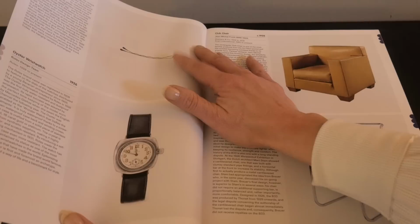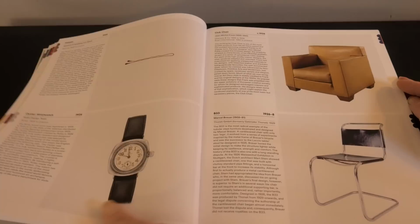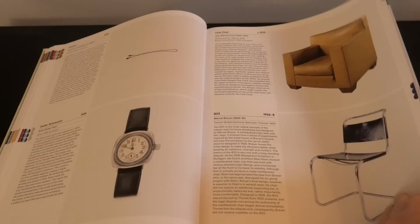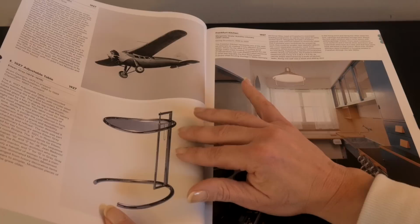I use these every single day for my hair. So simple. Okay, club chair. This is the leather watch, Oyster wristwatch. This just says B33. Looks like a chair, but why are they all... Oh, I'm sorry, not 8, B33. All the chairs are named by number. This plane here, Lockheed Vega. The adjustable table, 1927.